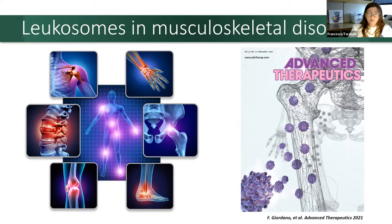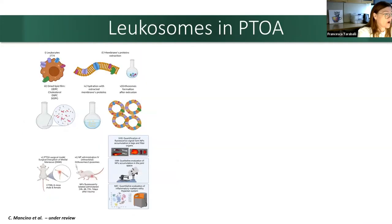Musculoskeletal disorders are normally inflammation-based. Let's think, for instance, about osteoarthritis, let's think about osteoporosis. We have different players of the inflammation, but we saw that with the same strategy, we can actually target different sites of the musculoskeletal district. What I'm going to show you is something that we applied to osteoarthritis, and something applied to bone cancer, specifically osteosarcoma. So for post-traumatic osteoarthritis, we came with the same thinking.